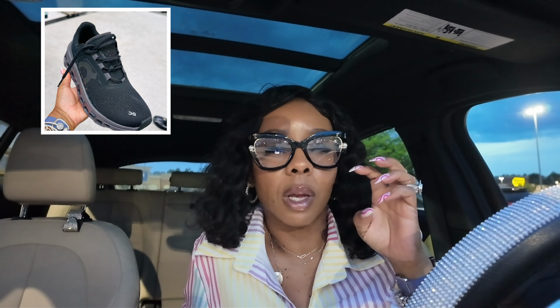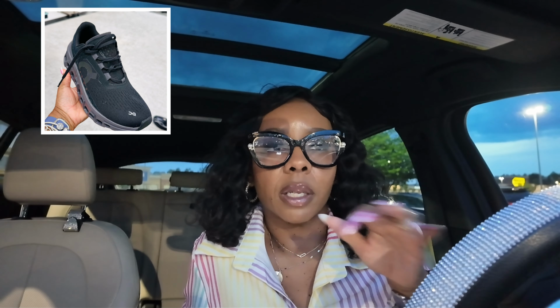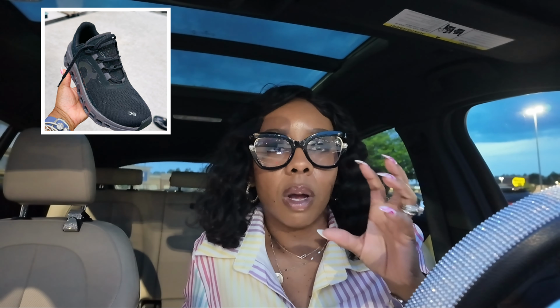And I'm looking to get the On Cloud sneakers. Saw the ones that look like running sneakers. They're not the regular flat ones. They got like a little hump to them. I'll probably try to insert a picture if I remember to. They felt like goddamn cloud sneakers. I guess that's why they call them On Cloud, or whatever they're called.